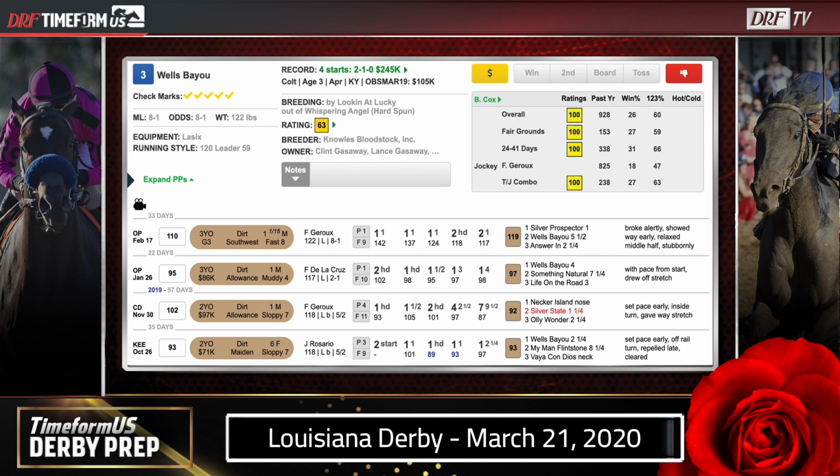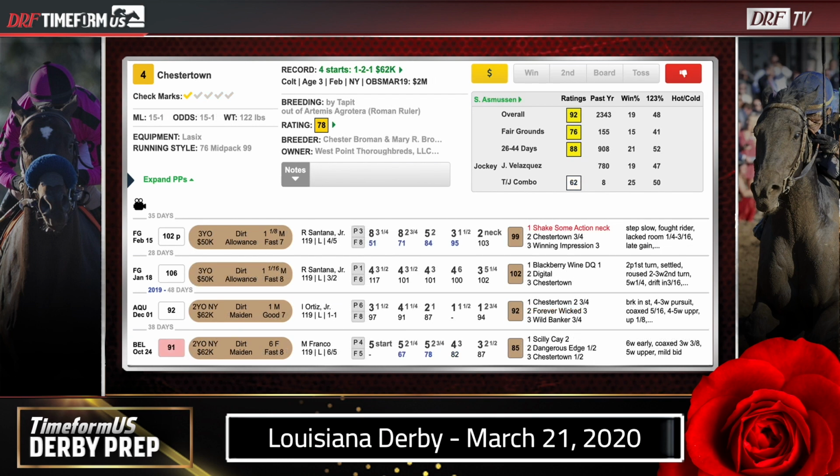The number 4, Chestertown, is one that I think a lot of people might end up settling on in this race. He's 15-1 in the morning line, and I could see him getting bet down quite a bit off that price because it seems like a lot of people do like this horse and are optimistic about his chances, and I can't blame them because while he is making a stakes debut here, he did show plenty of potential in that optional claiming race that he competed in most recently on the Risen Star undercard.